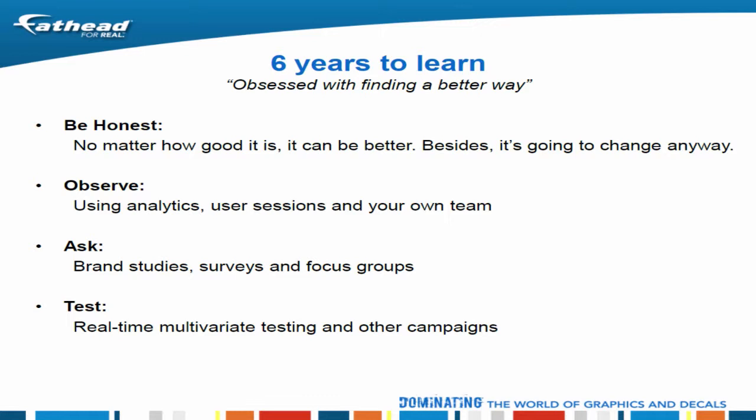And test. We use both simple A/B campaigns and pretty sophisticated multivariate real-time testing. We do that with a company called Hi-Conversion, and they literally will move traffic for us in real time to winning combinations of elements in our test. Very low risk, very high reward. I think we paid for the service for the entire year in the first 6 weeks of this year, just in the improvements we saw through our checkout funnel.